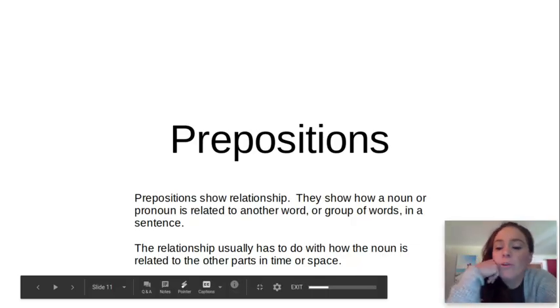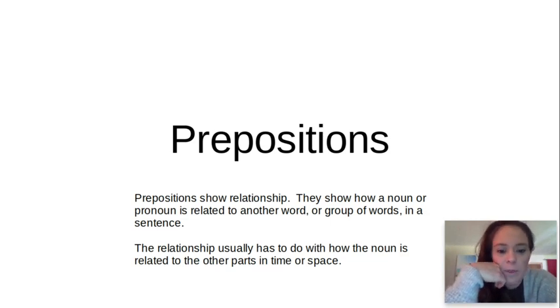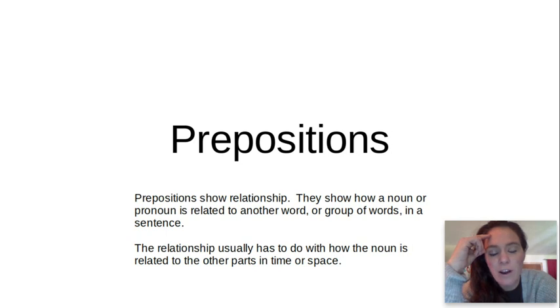Okay, we have another week of fun prepositions. So, just to remind us what a preposition is, I want to be honest. Every time I teach prepositions, I have to go through hours of trying to figure out what they are again. So, I was really committed this time to figuring it out for good.